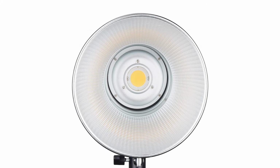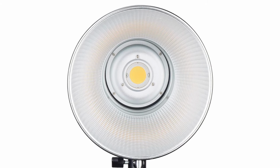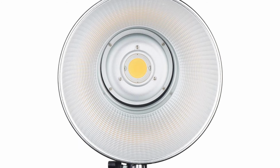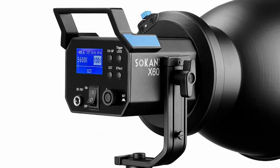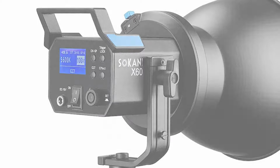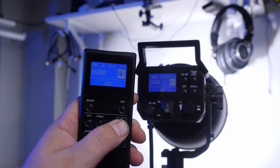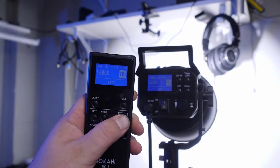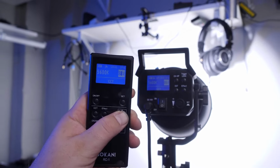Unlike other plastic protection covers or some video lights, which come without a cover, the Sokani X60 features a metal protection cover to protect the LED bead. Featuring a large-size LCD panel for convenient operation, settings are auto-saved for convenience and ease of use. This light also comes with a 2.4G wireless remote control. With 6 groups, 12 channels, you can wirelessly adjust brightness of each group with a control range of greater than or equal to 50 meters.